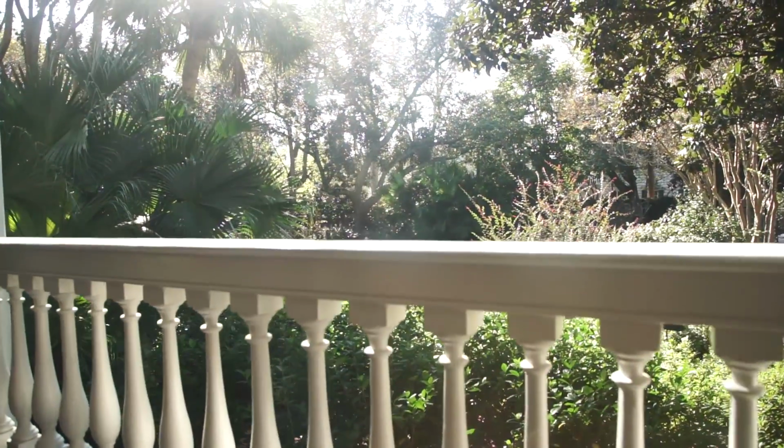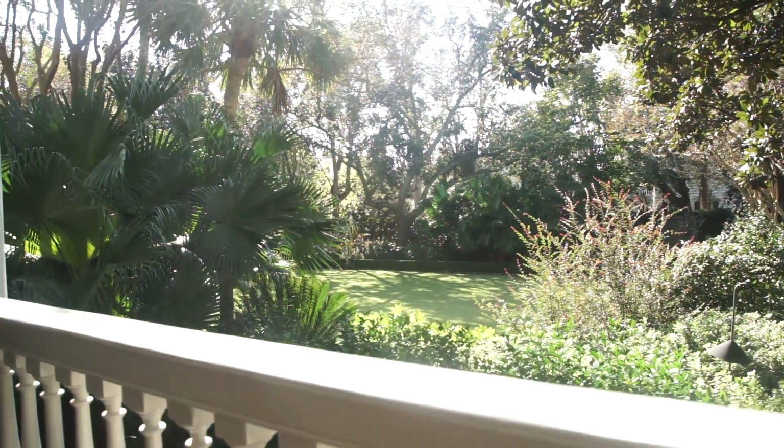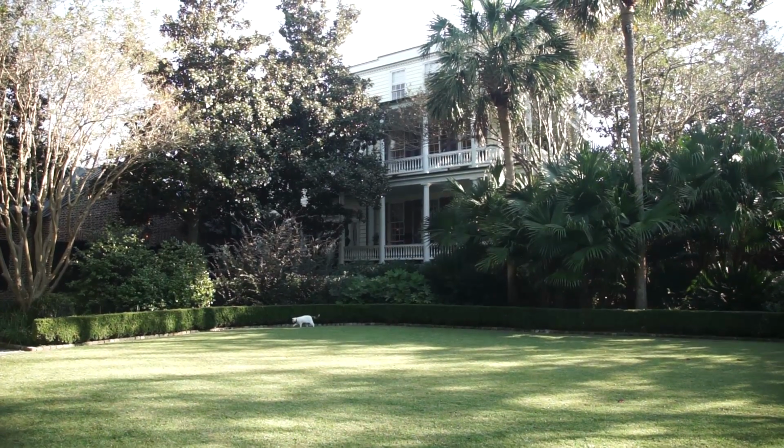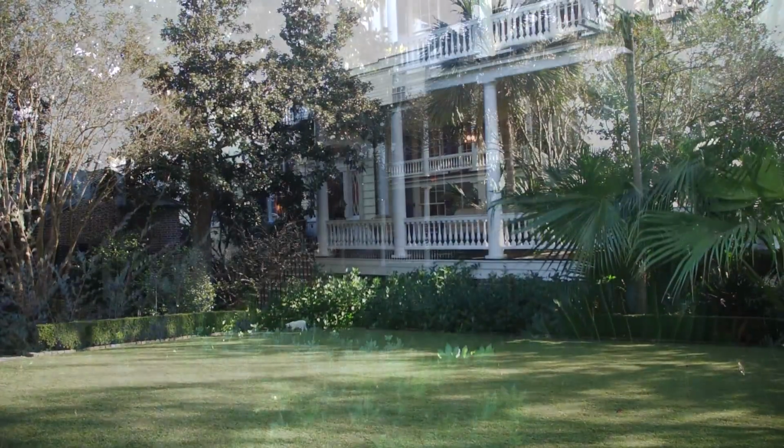It's very private, and it's got this huge yard. The grounds are magnificent. And it makes a statement. I mean, this house is really a very, very handsome house.